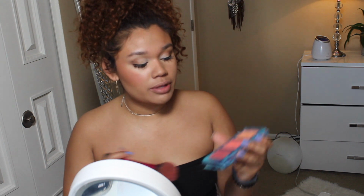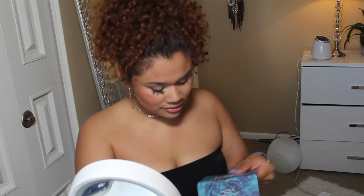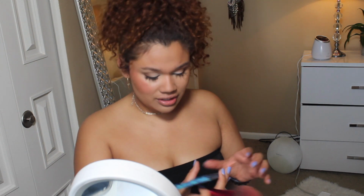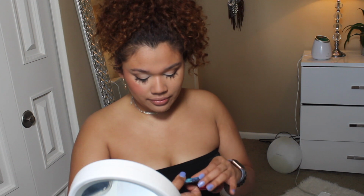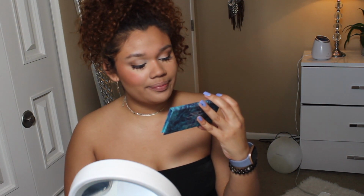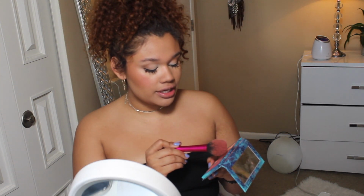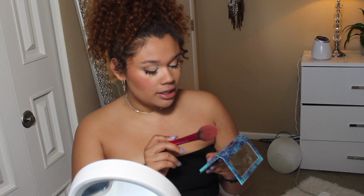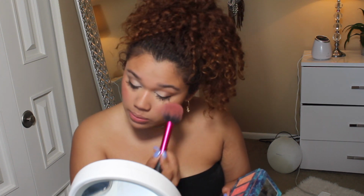Oh, now I'm going in with this blush, which I also got on my BoxyCharm. I don't even know what this is. I don't even know what this says or how to read it. It's this Cosmetics. Clearly, I can't read. But I'm using the color Toasted and Isla again. Yeah, and I just mix them together. Put it on my cheeks.